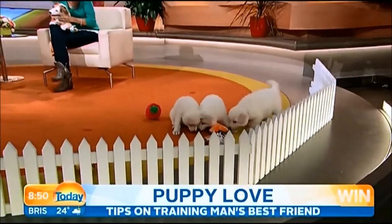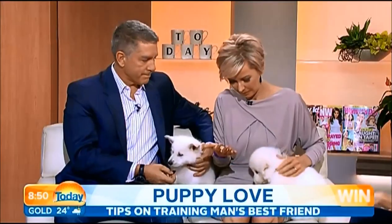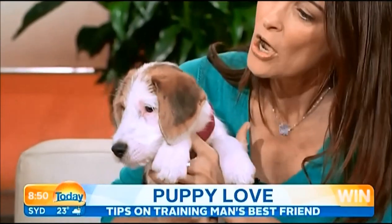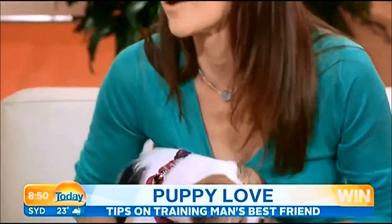Wow. You have white Swiss Shepherd puppies. Oh, they're beautiful, aren't they? They're so fluffy. What size will these grow to? German Shepherd size. This guy won't be as big as the German Shepherds. He's a little dynamo. So really important to choose the right breed for your family.